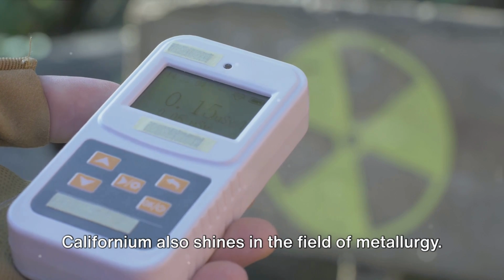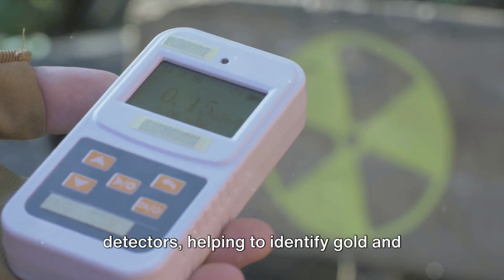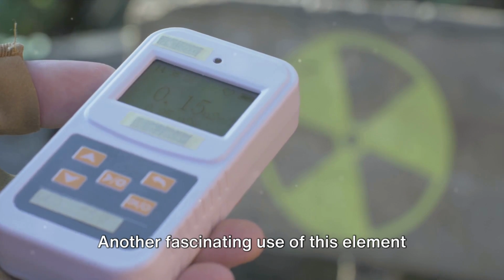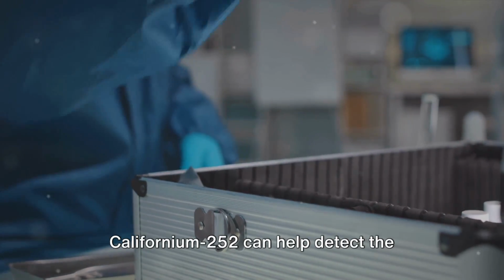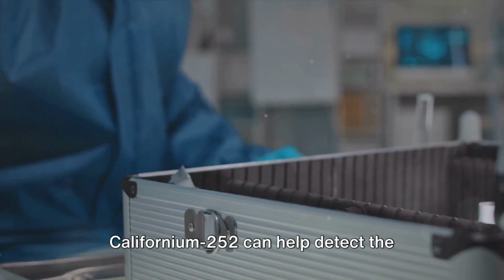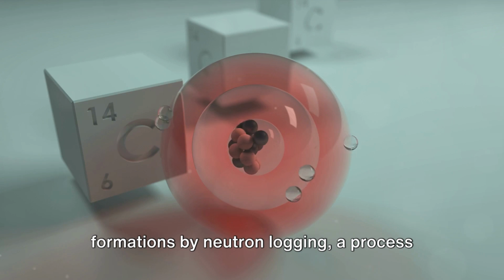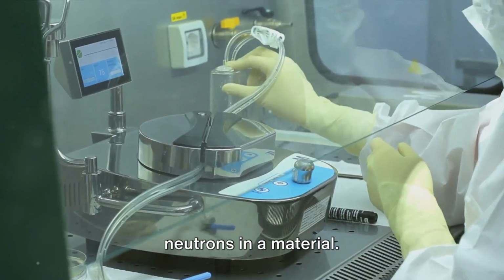Californium also shines in the field of metallurgy. It's employed in portable metal detectors, helping to identify gold and silver ores for mining operations. Another fascinating use of this element is in oil exploration. Californium-252 can help detect the presence of oil and gas in underground formations by neutron logging, a process that measures the concentration of neutrons in a material.